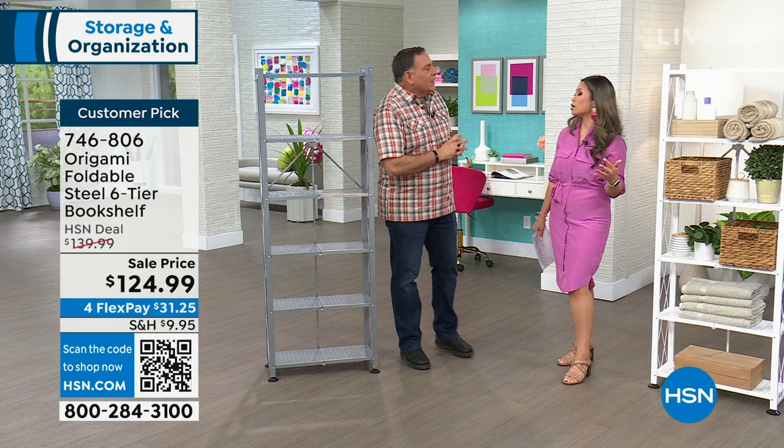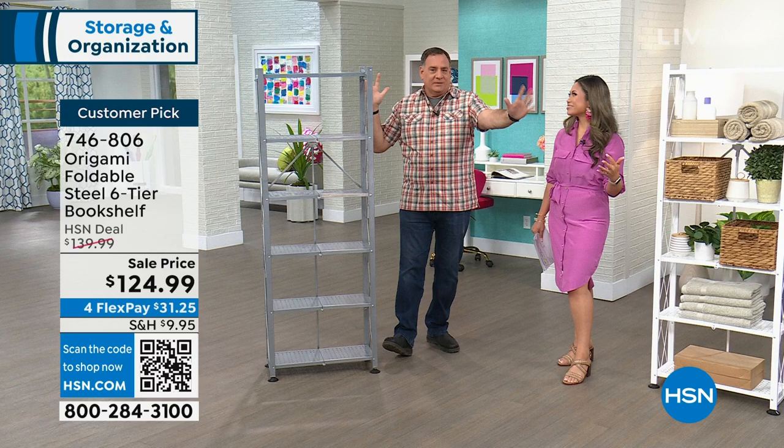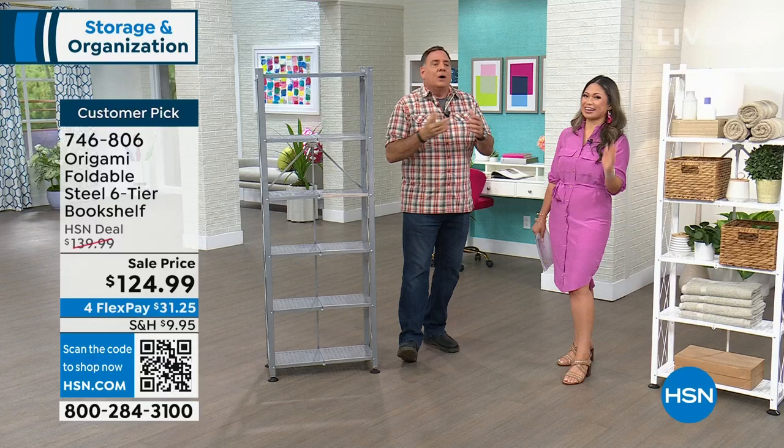How nice would it be if you lived in a high-rise condo, and you had this beautiful balcony outside and this amazing view of the city below you, and you had one of your Origamis out there with your plants on it? Because you don't have a ton of space, you can go vertical. That's my whole vertical thing. You could have your plants, an herb garden, so you've got fresh herbs to cook with. So many different things that you can do with these.